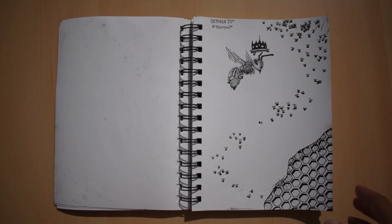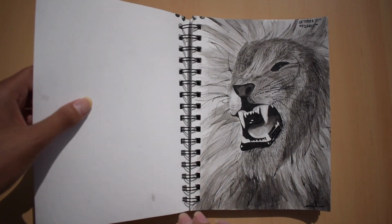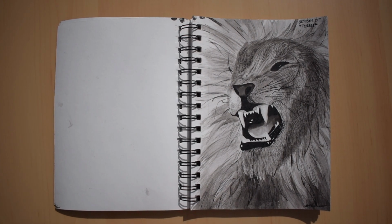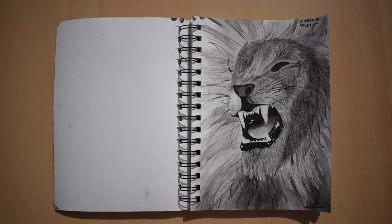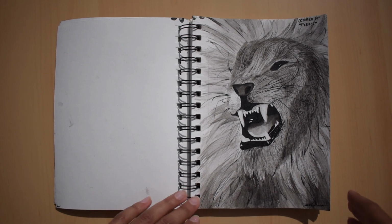Then for day 14, we've got the word fierce, so I did a nice lion roaring. It was kind of fun to try to contrast the fur on the face to the fur of the mane. I tried to do little tiny brush strokes and make it a bit diverse.